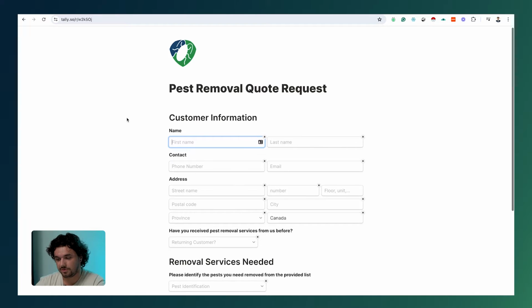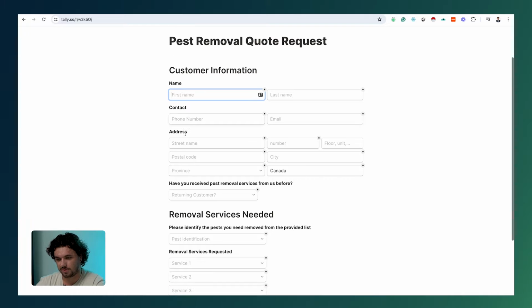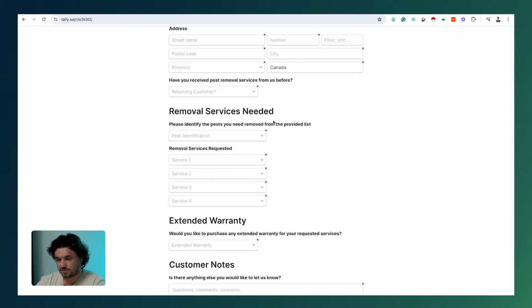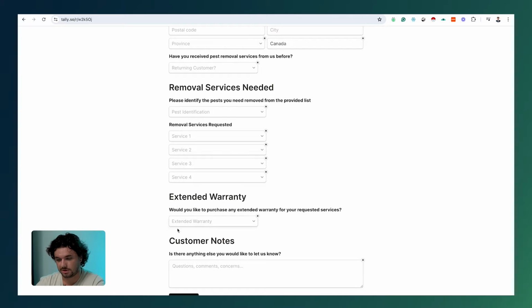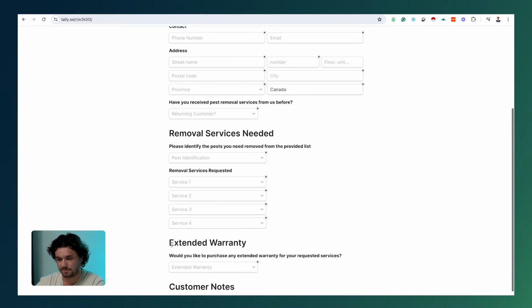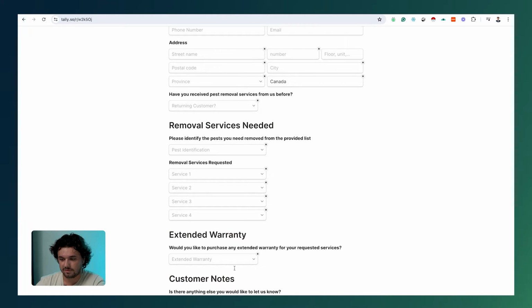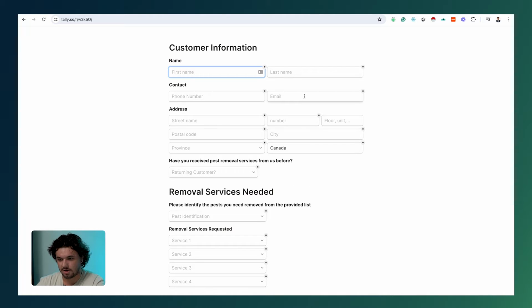As you can see, we've created our form for our customer to fill out with all the required information we want to gather. We'll be gathering relevant customer information along with the removal services they're requiring, asking if they want to extend their warranty, and then giving them an opportunity to apply some extra notes if they want. This form has been built on Tally, and then all of the information required from here will then be sent to Zapier later on in our automation.